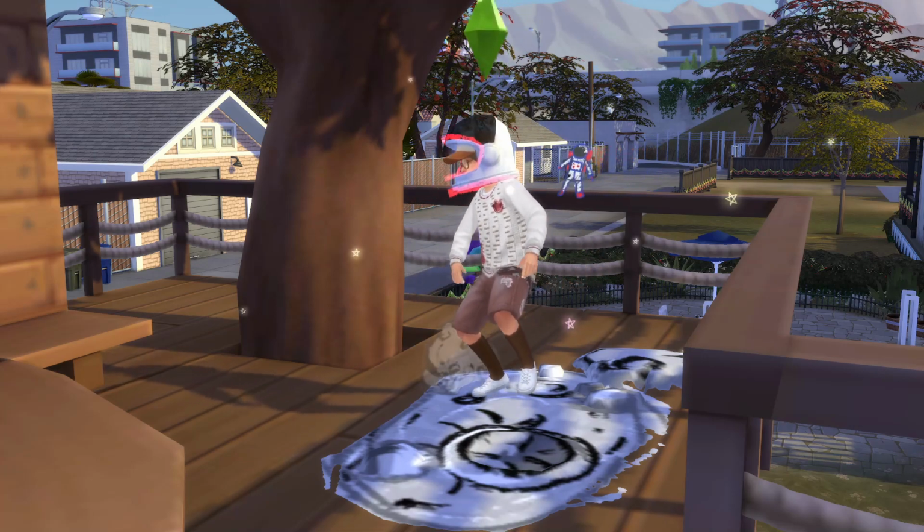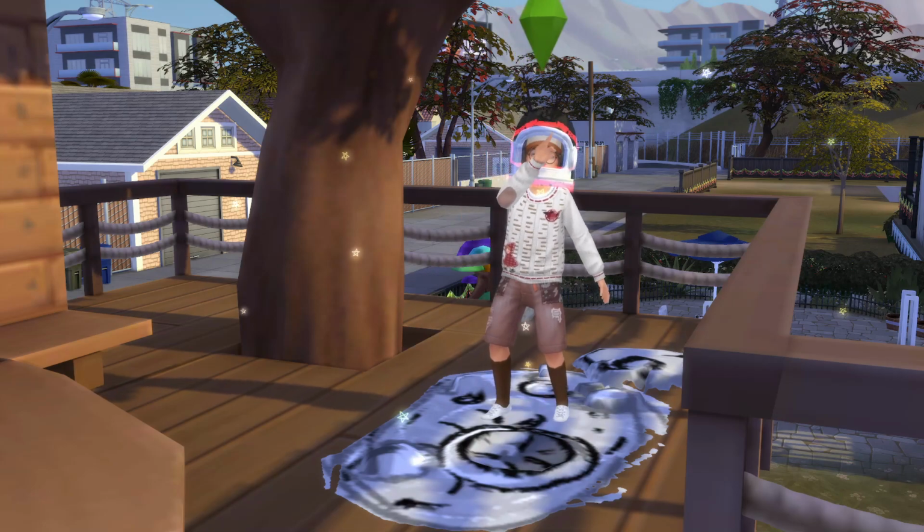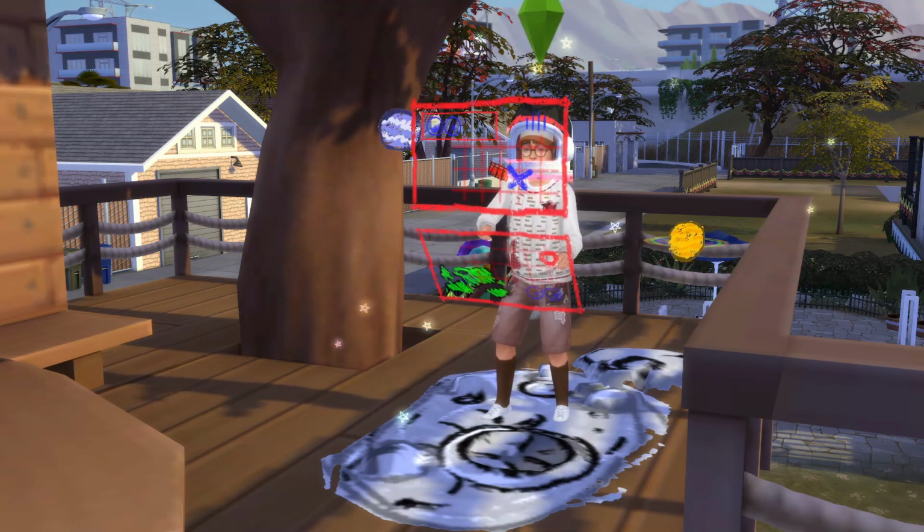But for me, the big issue was my Sims appearances changing. I really did not like that. I really don't ever want to see that happen. So I'm very, very happy and pleased that they did, in fact, fix this.